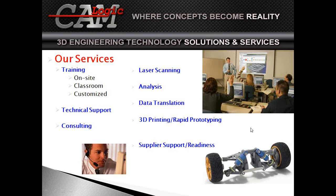CamLogic offers full and certified training. We've got an on-site facility here, and all the products we sell and service include the training and installation guidance from expert staff. We also have an outside training facility to maximize your learning experience. We can customize on-site training as well. We offer top-notch technical support. Every member of our team will help you integrate the latest technology. We also are helping Tier 1 and Tier 2 companies with their OEMs, really for supplier support and readiness and keeping them in accordance and completely up to date with their initiatives.